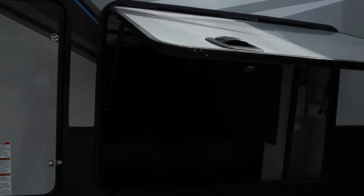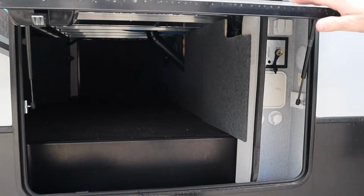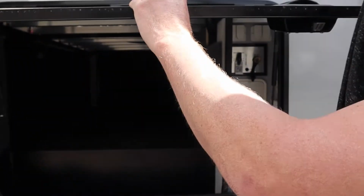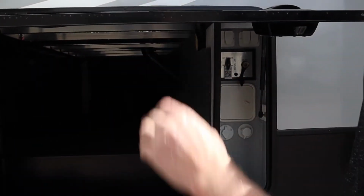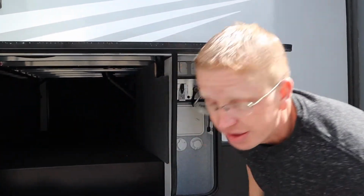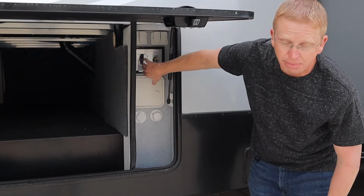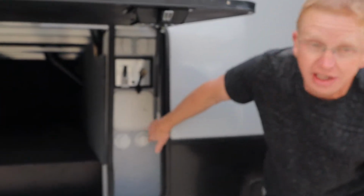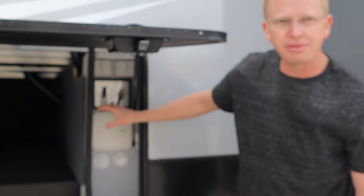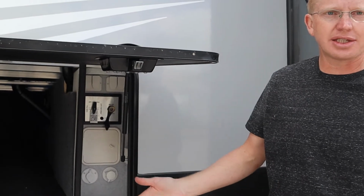More access to your pass-through storage. I wish this door was just moved over a little bit. That way it could hang up here. That way you aren't hitting your head on it. It's kind of hard to get into, but is what it is. You have all your wet bay compartment stuff here. Pretty compact. A lot of times there's a lot more valves and knobs and buttons and all that sort of stuff, but it looks fairly simple. And maybe that's nicer to simplify it.